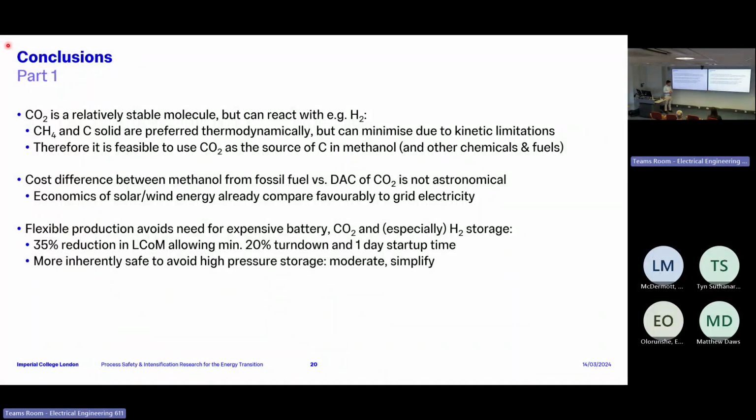You can get a 35% reduction in cost of methanol production with fairly typical turn down and startup times, particularly for a small plant like this. It's also more inherently safe. If you've not got 350 bar hydrogen storage in your plant, 50 bar CO2 storage and batteries that are liable to catch fire, then it's more inherently safe, following the principles of moderating the hazards and simplifying the layout.